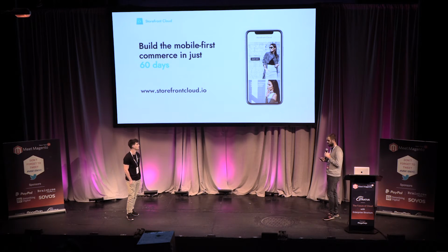If you are having 5 million mobile revenue, you can do another million. A 36% conversion rate increase on VStorefront is something that we saw many times. So this is our business proposition.